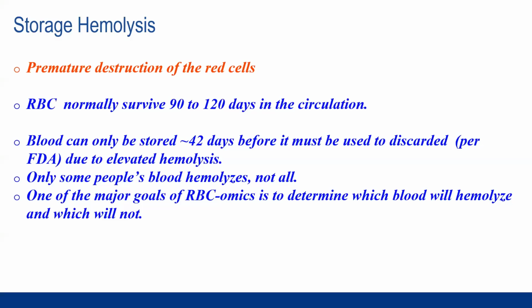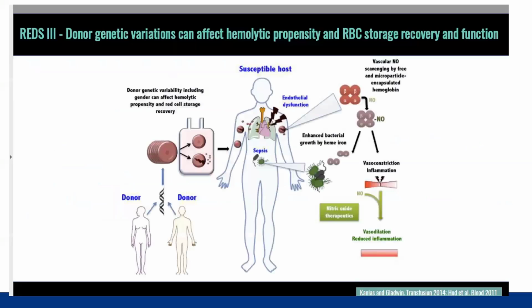In addition, one of the other aspects is there are a number of diseases, including sickle cell disease, hemolytic anemia, spherocytosis, elliptocytosis, and a number of other disorders that are characterized by hemolysis as part of their phenotype. And so we're interested in seeing whether there is a connection between the hemolysis of blood storage and the hemolysis that is involved in these other disorders.